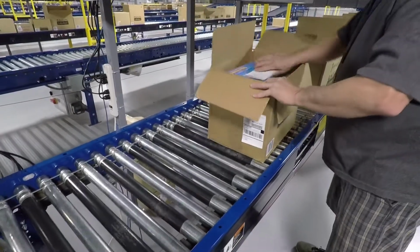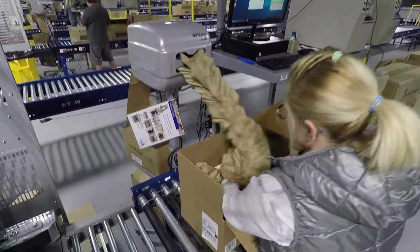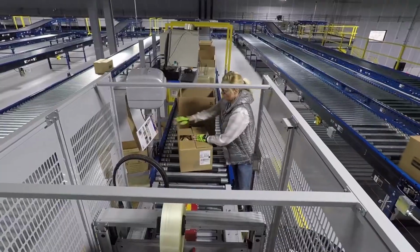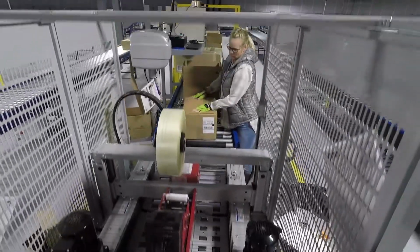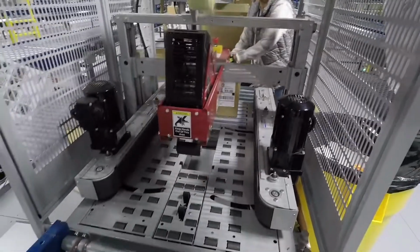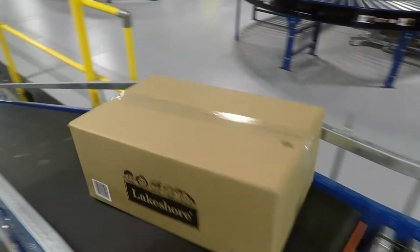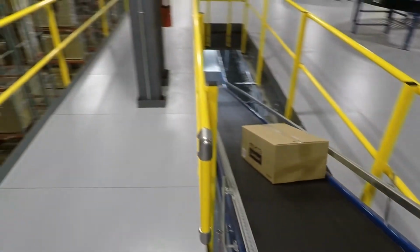They'll apply that label on top of the box. From there, we're going to have dunnage added to the box so that we've got void fill. And then the associate will take and place the box, pushing it through the semi-automatic taper. The top of the box will be taped. It'll go into a discharge conveyor, and it's now heading downstairs to the shipping sorter.